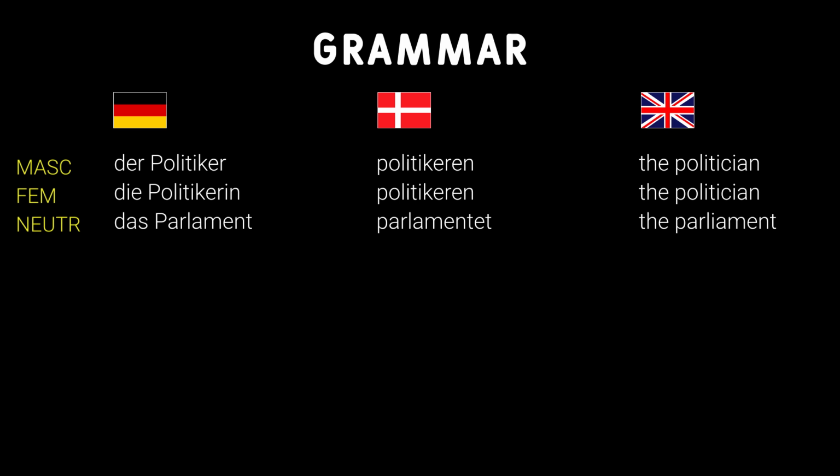Whereas in Danish, we have 2 forms. Masculine and feminine have been put together. Danish used to have 3 forms as well many centuries ago, but the masculine and feminine were put together. So we have politikeren, even for a female we would still use the same form, and parlamentet, you see the ending here, et, when the other 2 forms were en.